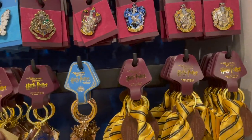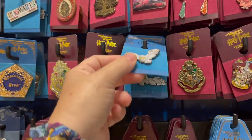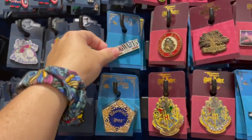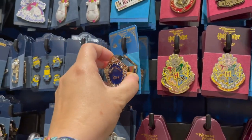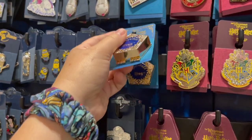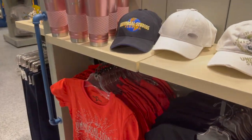Now in the parks they have all 4 houses. I love these ties. I think they're hysterical. Oh, this is interesting. These are different. These must be a newer generation of pins because they're on a different backer. I didn't even notice these blue ones. I love that. This is a newer one because the Hogwarts alumni set came out, I think, last year. Does this open? Oh, it does. That's cool. That's 15. These are 9. I love that. Then they have just the general Universal Studios themed merchandise.